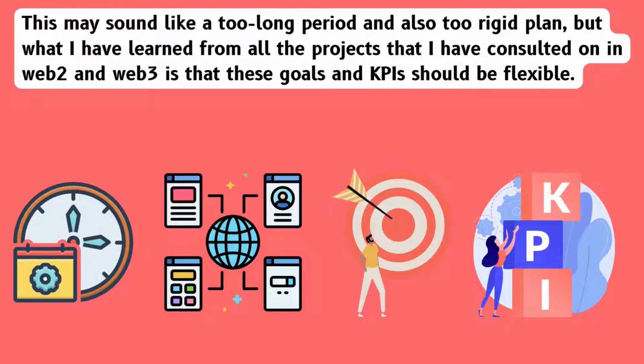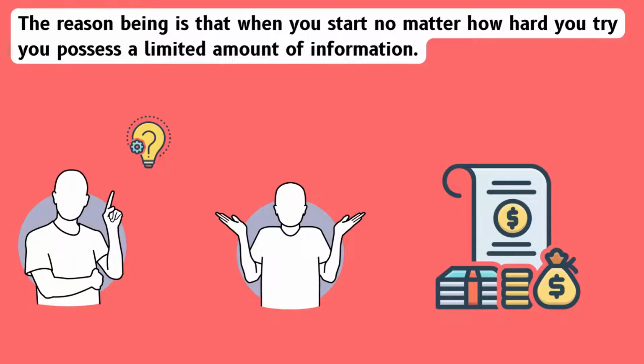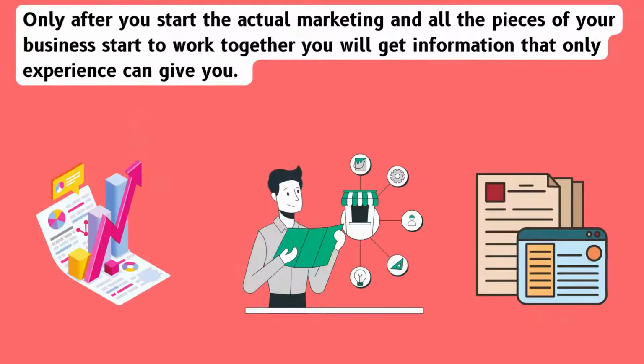This may sound like a too long period and also too rigid plan, but what I have learned from all the projects that I have consulted on in Web 2 and Web 3 is that these goals and KPIs should be flexible. The reason being is that when you start, no matter how hard you try, you possess a limited amount of information. Only after you start the actual marketing and all the pieces of your business start to work together you will get information that only experience can give you.